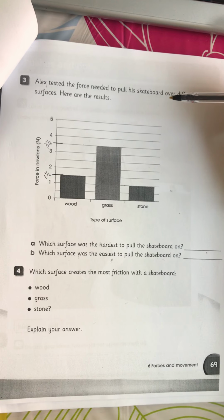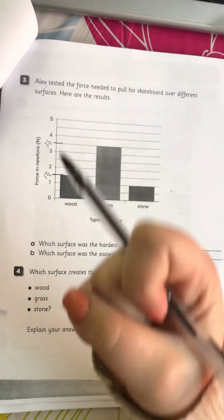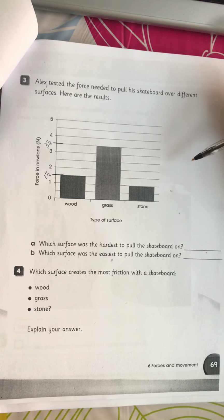Listen to what I'm saying again. I'm not going to give the answer. It will be the hardest to pull the skateboard on a surface that has a lot of friction. And the more friction that there is, the harder you have to pull. The harder you pull, the higher the number of newtons, because the force will be bigger. So the bigger the force, the more the newtons. So which surface was the hardest to pull the skateboard on? I'm hoping you guys understand. But which surface was the easiest to pull the skateboard on?